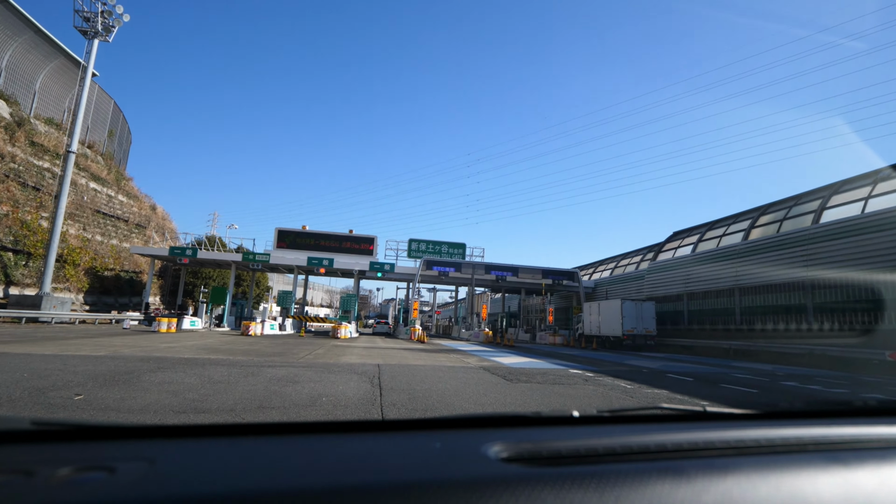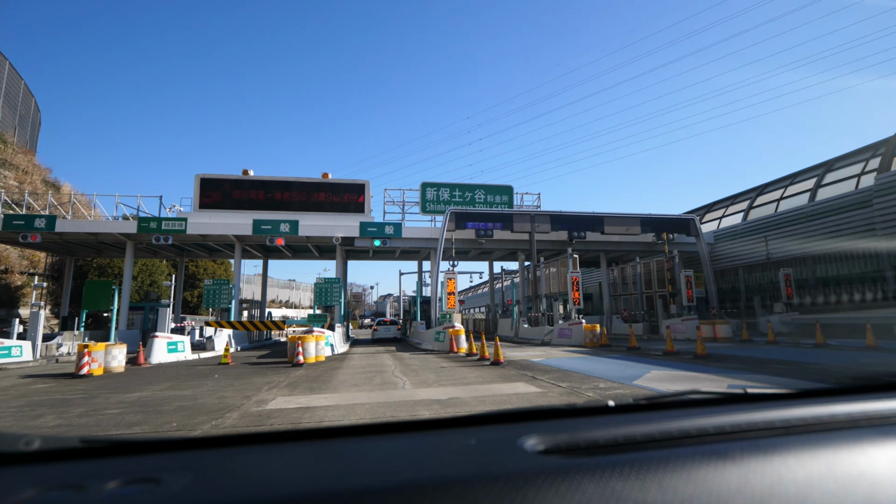Telling us that we need an ETC reader because we're about to go under a toll, and the ETC card here makes it so it's cheaper. So it's really nice because tolls definitely add up. We have a place to put the card, we just don't have the card yet.